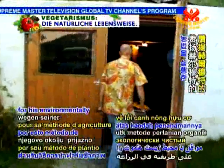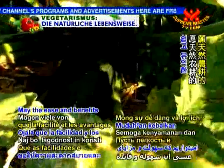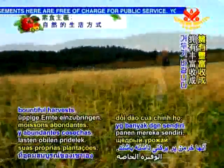We commend Helmut for his environmentally friendly organic farming method. May the ease and benefits of natural farming inspire many more people to reap their own bountiful harvests.